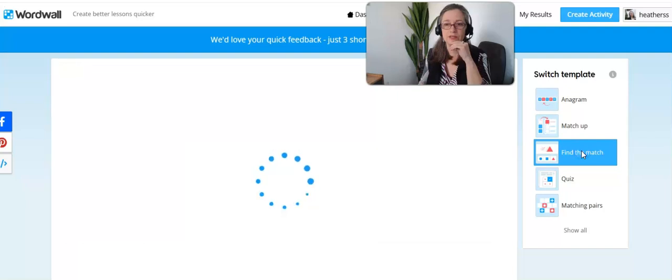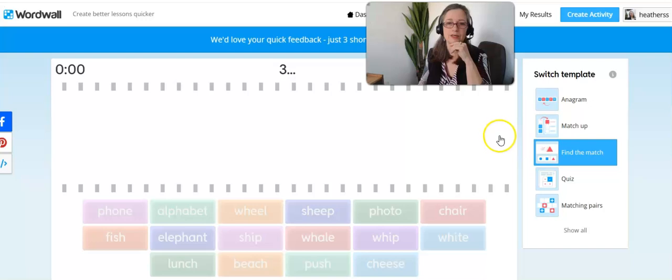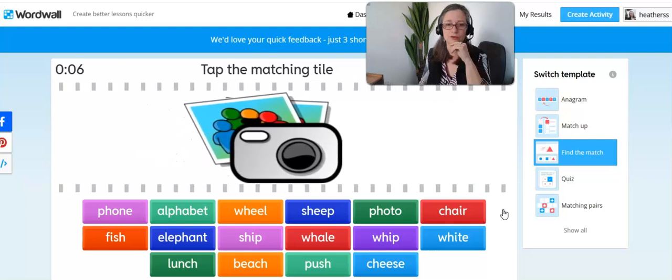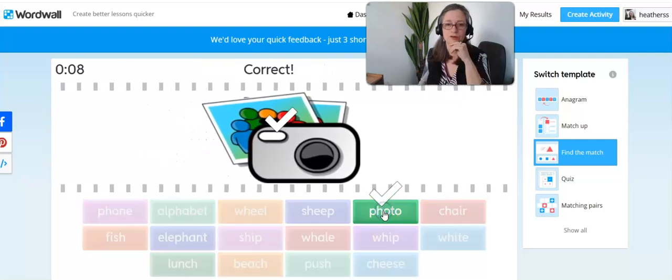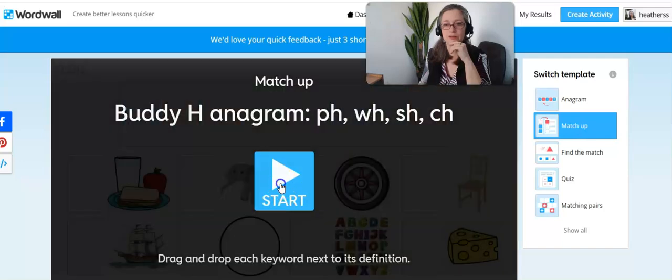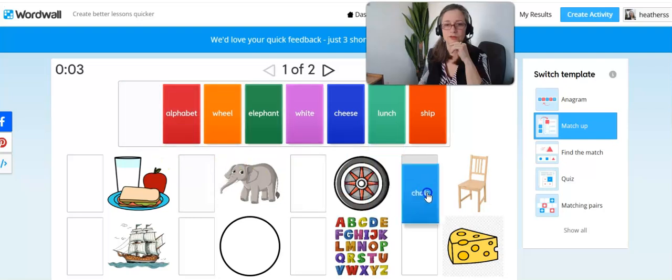Find the match. So now the image is going to come past and you have to click this sort of thing, right? It is photo. All right. Match up. Now they're going to have to drag and drop.